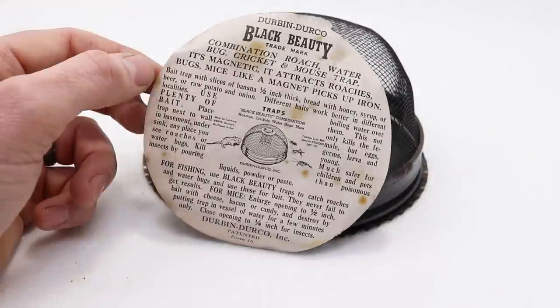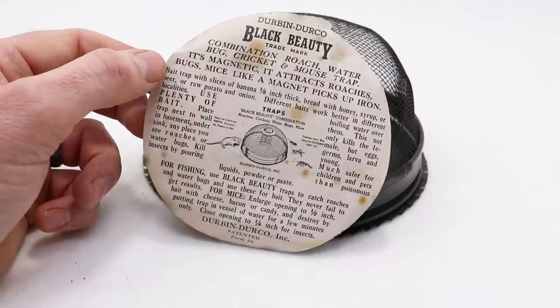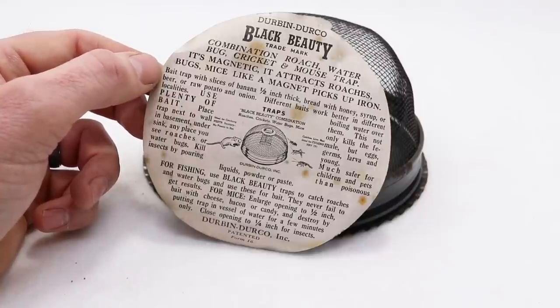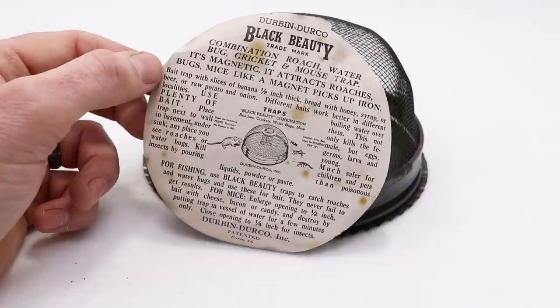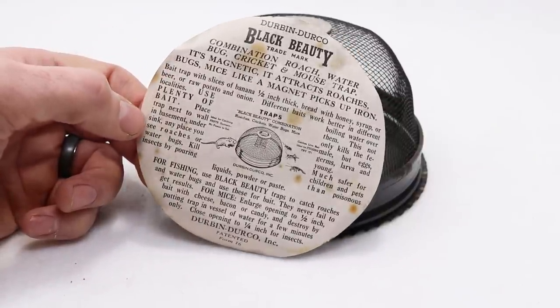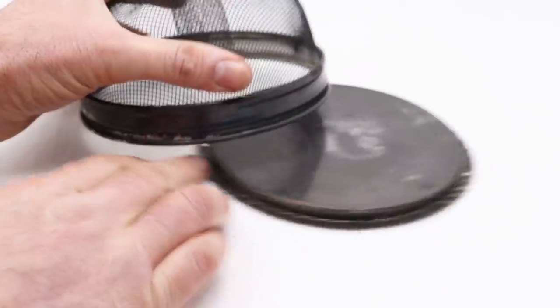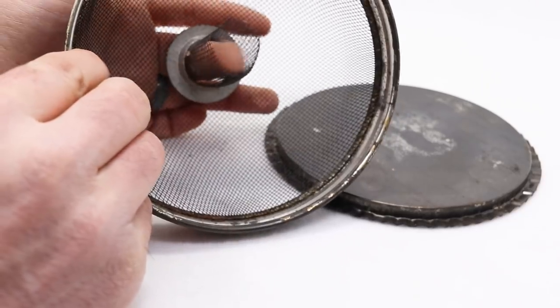It's magnetic. Let's see, it says bait the trap with slices of banana half an inch thick, bread with honey, syrup, or beer, or raw potatoes or onions. Onions, I don't know if that makes a good bait. Place under the sink where you see roaches, water bugs, kill insects by pouring. So they say the bottom just pops off here. And as you can see, this is a dome with a little one-way door.